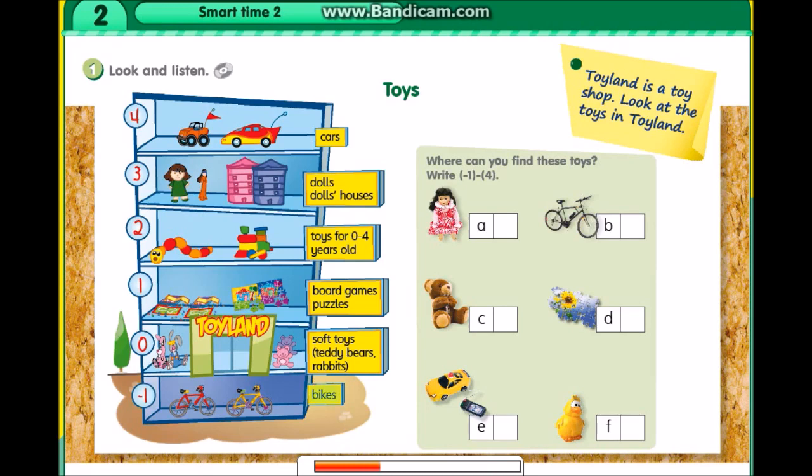Basement. Bikes. Ground floor. Soft toys. Teddy bears. Rabbits. First floor. Board games. Puzzles. Second floor. Toys for 0 to 4 years old. Third floor. Dolls. Dolls' houses. Fourth floor. Cars.